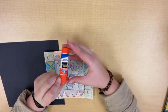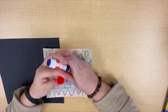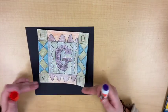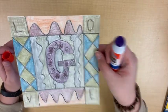One item that I forgot to mention before was a glue stick. You will be needing some sort of glue or tape today as well. So now that I'm finished coloring, and if you've noticed, I've colored this entire thing. I did not leave any white spaces. I filled this entire thing with color.